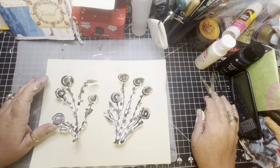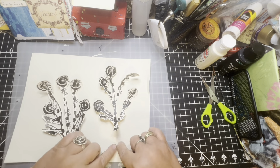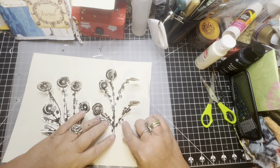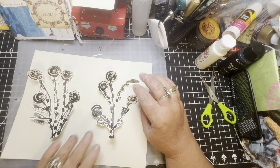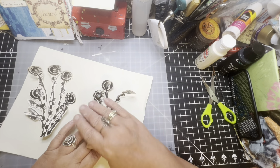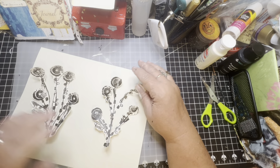And besides a mess that I made all over everything, this is what I ended up with. The first one, remember the first one had all of the branches and everything. We trimmed that down, and you may also notice that I trimmed off one of the flowers, and it's no longer 6, it's 5. It's an uneven number. That's the way I like it. All right, so this is the first one, and this is the second one.